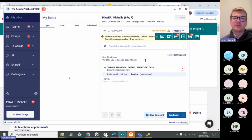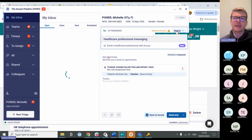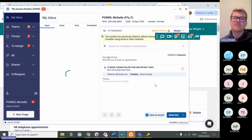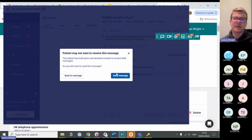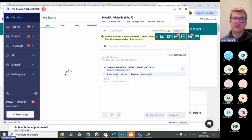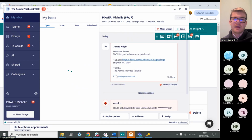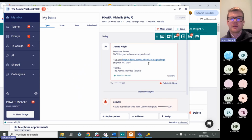Again, you can add content to this if you want as well. You can't actually send this by email. You can't send self-book links by email at the moment, but we are looking at how we can do that in the future. It has to go by text, but you can increase this content. And if you were to send it or schedule it, we'll do that. And again, conscious this will flash up with a warning. And again, this is saved to the record by default.